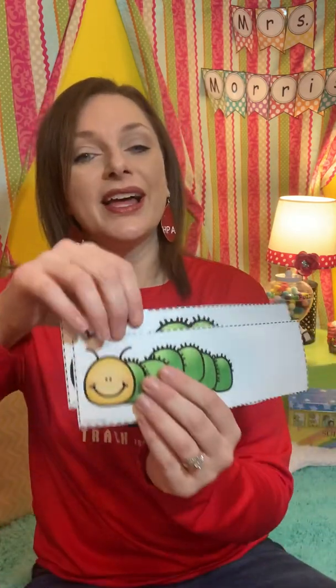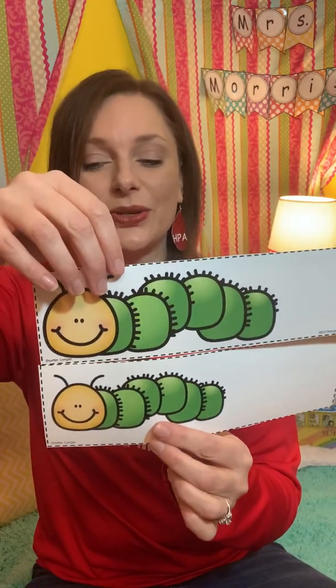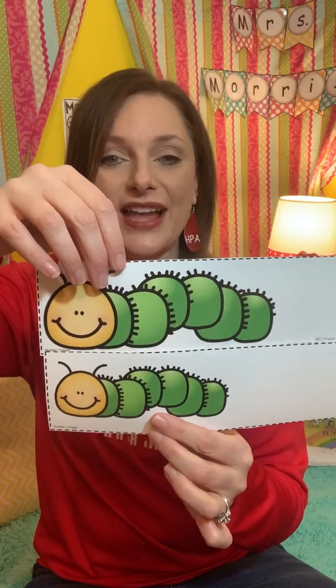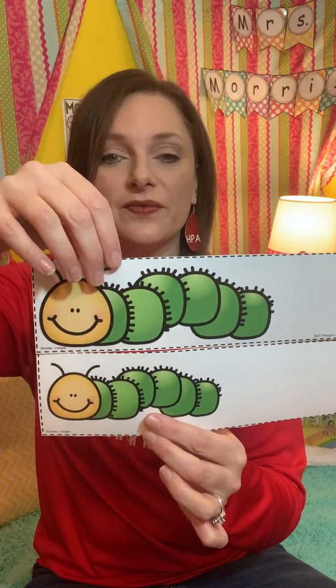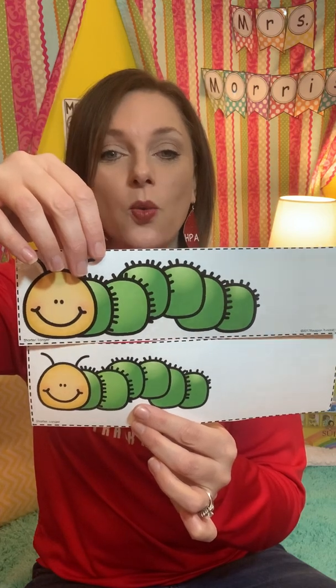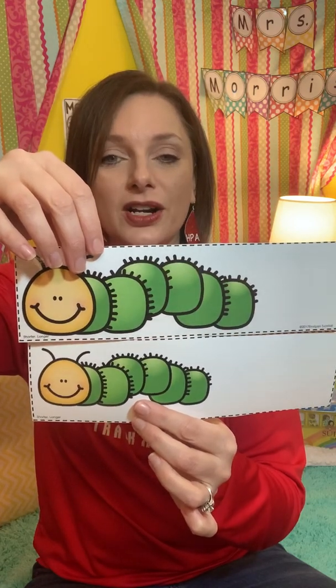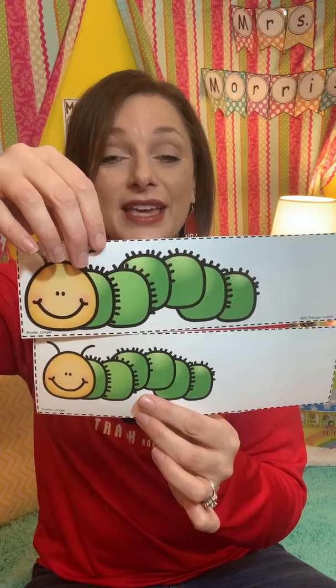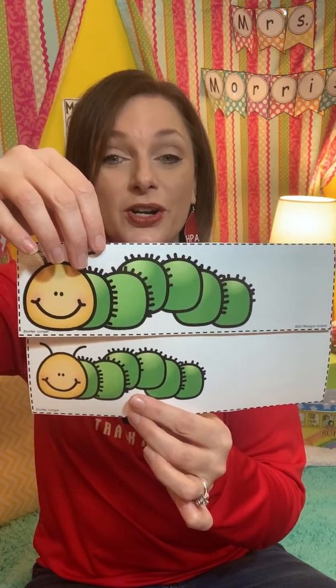Okay, how about this? Two caterpillars. I've lined them up where the edges are the same there. Now let's look closely. Which caterpillar is longer? The one on the top, you're right. The caterpillar on the bottom is shorter.